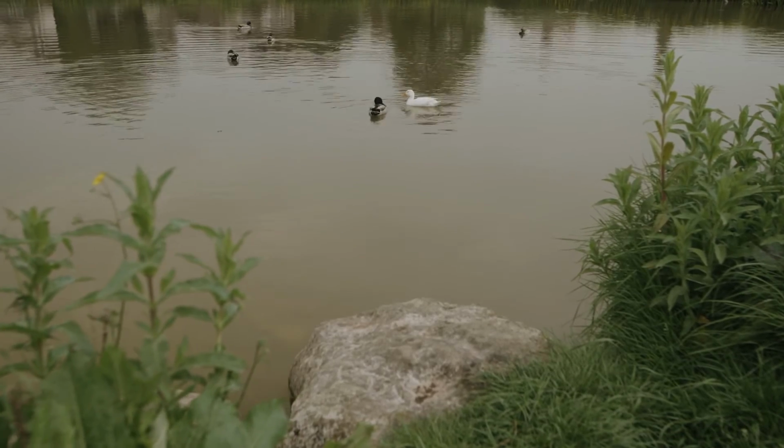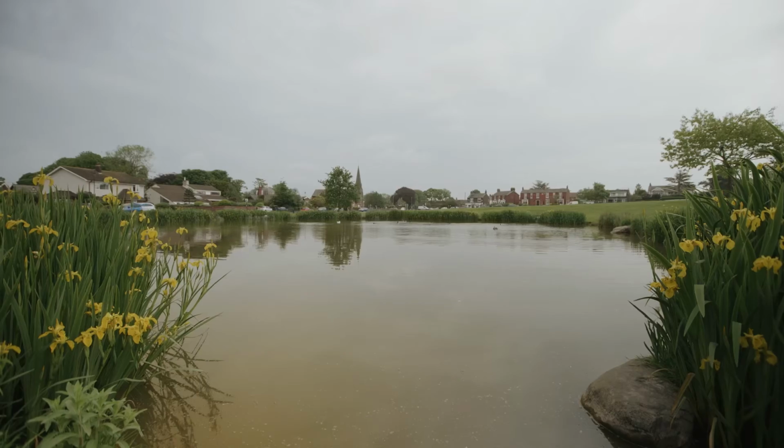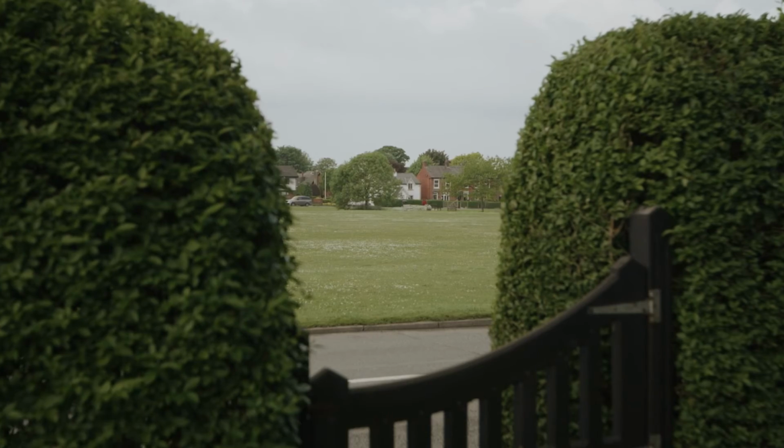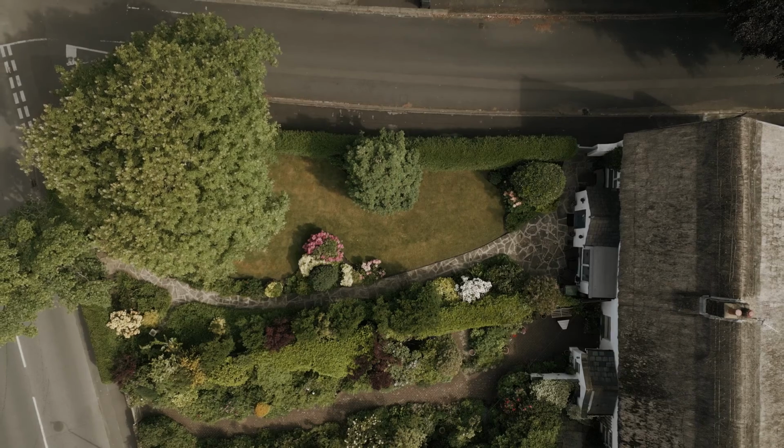Now there really is something about being outside in the fresh air, surrounded by nature, and specifically with bodies of water, that tends to lift the mood and clear the mind. And with all this, quite literally just a short lazy stroll away from the front door of Manor Cottages, it's fair to say that this property offers a lifestyle unlike many others.